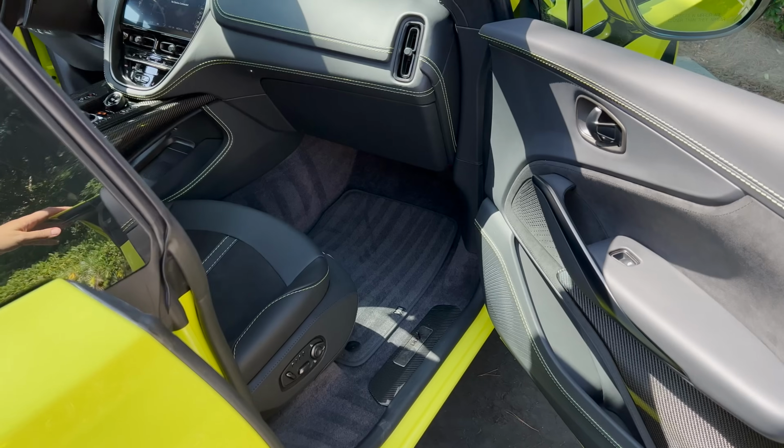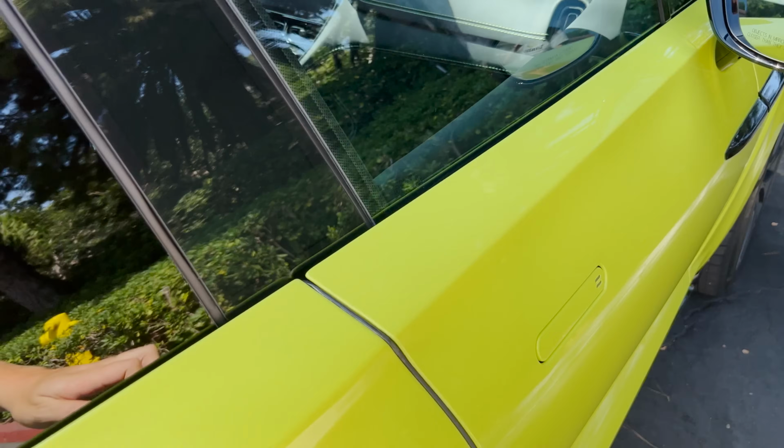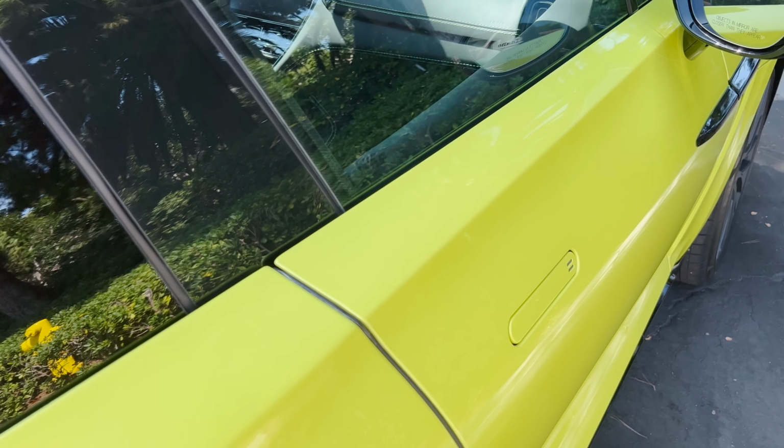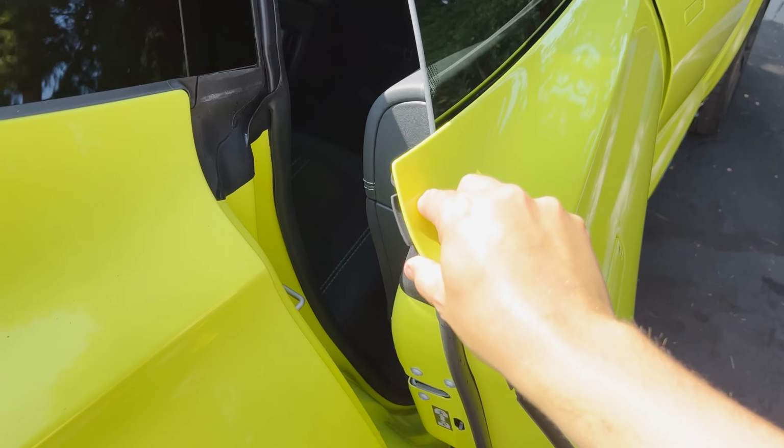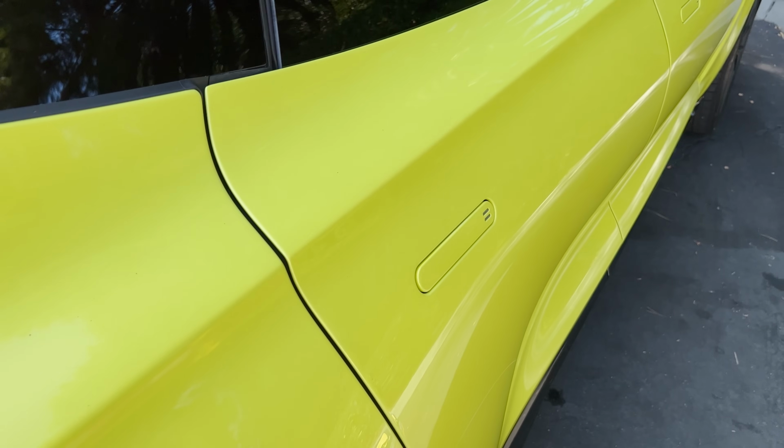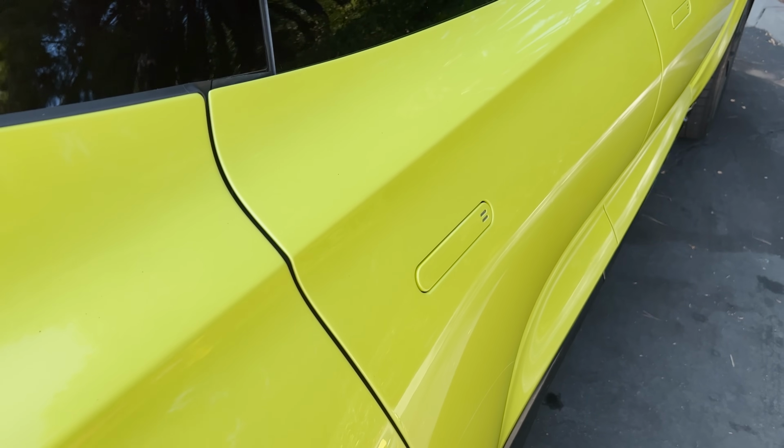Also interesting and new for the DBX this year is soft close doors, meaning you don't have to slam the doors. You can just sort of get them close to closing, and then they will automatically and electronically pull themselves closed and latch completely. And that way you don't have to hear the loud sounds of a door slam. You can have a much more luxurious experience just soft closing it.